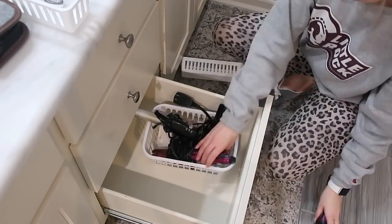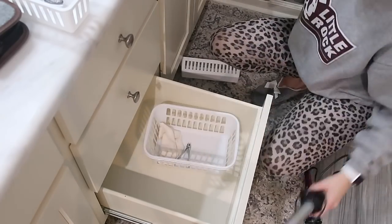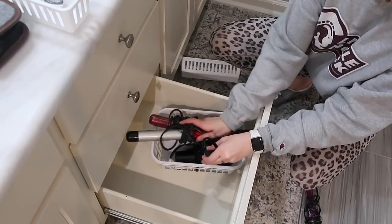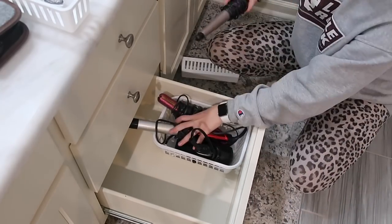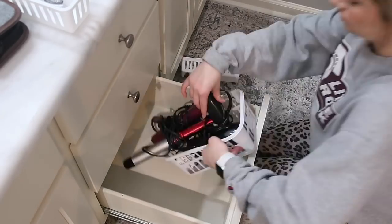So I think what I'm gonna do is still keep all of my electronics down here, my blow dryer, my straightener, my curling iron, and then I'm just gonna find something else to put in all of those other little baskets. We do have a miniature sunscreen, we have some chapstick and retainer boxes. So those are the things that I'll be organizing down here in this drawer.